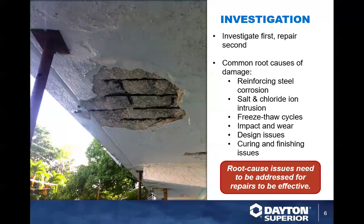Very common causes of concrete damage. Reinforcing steel corrosion is probably the biggest one, the most talked about one in the industry. You have issues with salt and chloride ion intrusion, which is typically a factor in more temperate climates like up here, where there are road de-icing salts everywhere and there's constant freeze-thaw cycling. Freeze-thaw cycling is not very good for concrete if it's permeable. Impact and wear. Sometimes you get into just design issues where a building was not designed the way we design things now 50 years ago and things are moving.